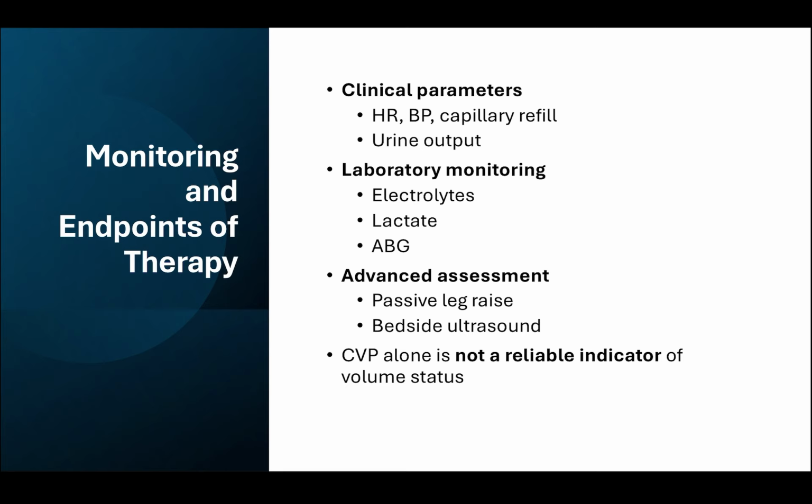Continuous monitoring is essential in post-operative fluid management. Clinical parameters such as heart rate, blood pressure, capillary refill, and urine output provide immediate information. Laboratory investigations, including electrolytes, arterial blood gases, and serum lactate, help assess metabolic status and tissue perfusion. Advanced methods such as passive leg raising and bedside ultrasonography can guide fluid responsiveness. Central venous pressure alone is not a reliable indicator of intravascular volume.